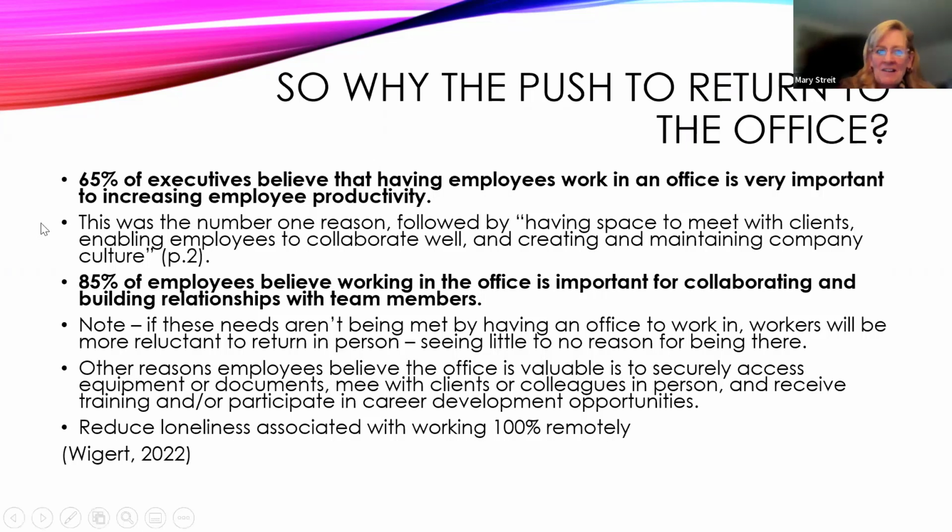So a little bit more here, why the push to return to the office now? Where's that coming from, that we need to get back into the office? What's kind of causing that? So 65% of executives believe that having employees work in an office is very important to increase employee productivity. This was the number one reason, followed by having space to meet with clients, enabling employees to collaborate, and creating and maintaining company culture. Interestingly enough, it seems to be coming more from the top down, from the higher ups, that they believe everybody should be back in the office.